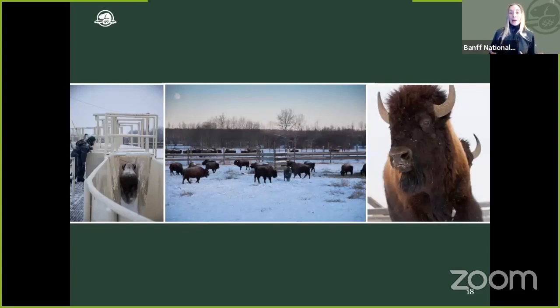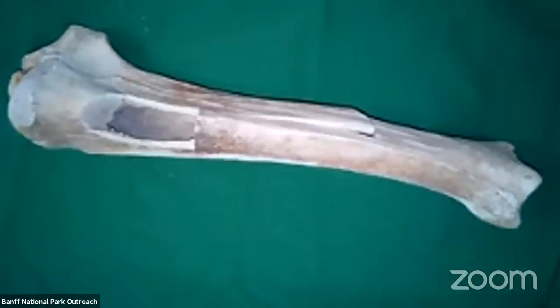Elk Island Park protects the seed herd for conservation bison in Canada. So we got a small herd of 16 animals from them. And before we brought them to Banff, we actually gave them some pretty special jewelry. So we're going to pop back over to our camera so I can show you what that looks like.